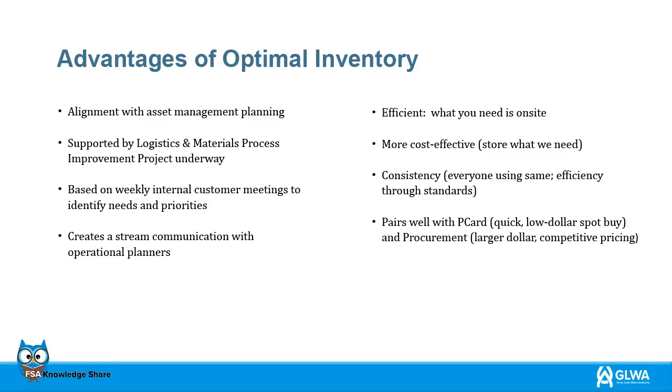Some of the advantages of optimal inventory are: it allows you to align with asset management planning. Efficiency is maximized. It allows you to store what you need on site. And in the end, it is more cost-effective. It allows you to store what you need for the job. There is a high level of consistency. Everyone is using the same thing. You create efficiency through standards. Optimal inventory works well with P-card, which is a quick, low-dollar spot buy, and procurement, which is a larger dollar purchase with competitive pricing.